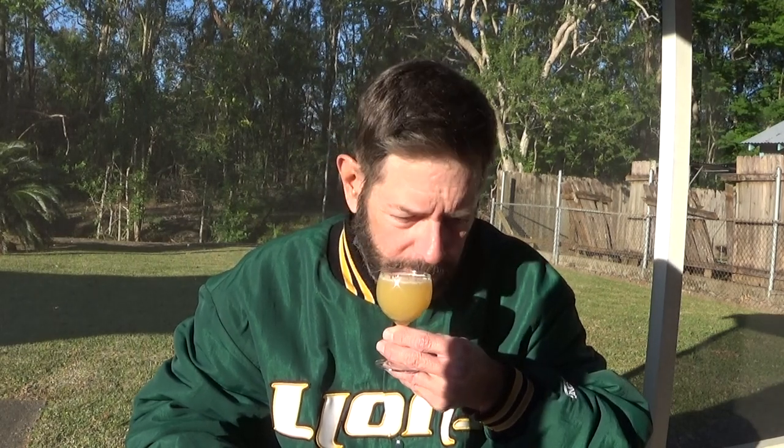Yeah, it smells like the others. Fruity hop resin, lupulin powder, white bread, nothing unusual, nothing bad. Cheers.